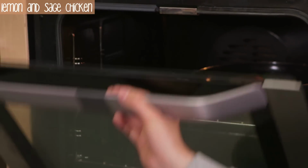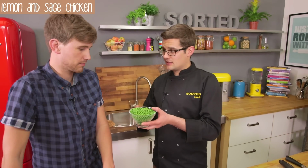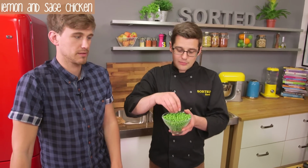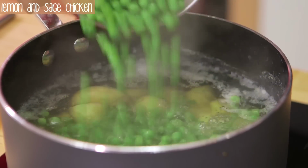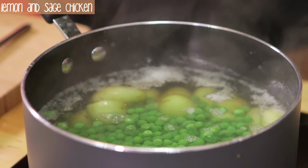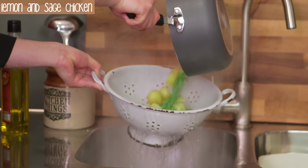While the chicken's roasting in the oven and our potatoes are boiling, let's talk about peas. Very, very simple, petit pois, just defrosted. So they're good to go. As soon as you're happy the potatoes are cooked, add the peas in just for like 30 seconds, because these essentially just need warming through, and then drain those, by which time the chicken will be done. We're back in 12 minutes.